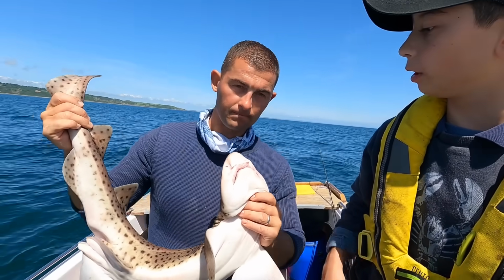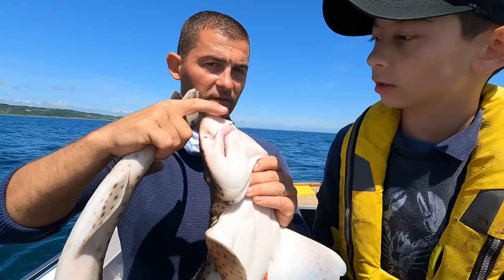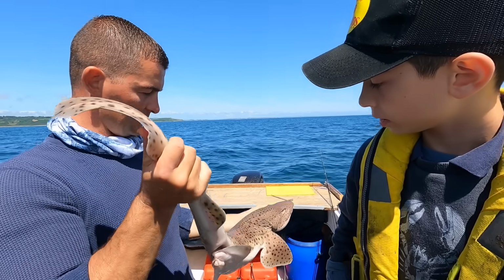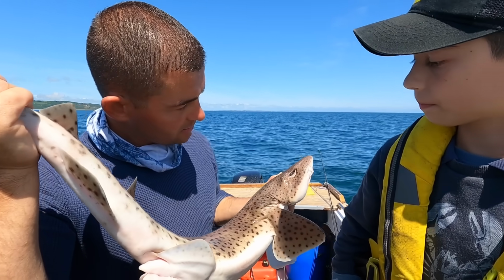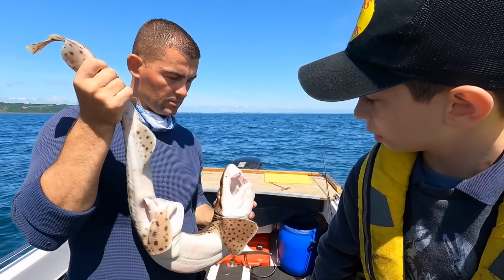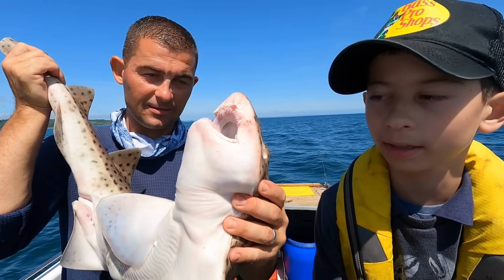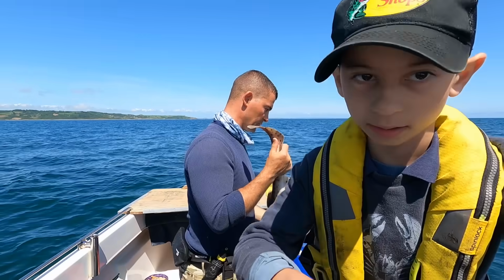You can tell it's a bullhuss by those two bits at the front, these two nasal flaps here, can't you? And also by how big it is, because it is a big one, isn't it? And how dark, how many spots there are. They have got slightly different colours to dogfish, don't they? Yep. And a lot more teeth. Right, let's go jump back over the side. Come, jump up here.